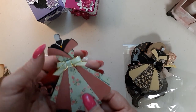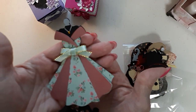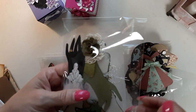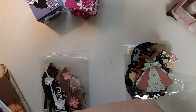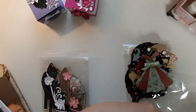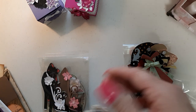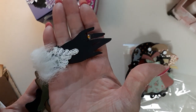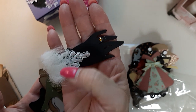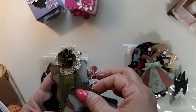I love this style. I just love it. There's another hat rack. How cute. Oh my goodness. Look at that. And then she, look. Oh, guys, those of you who are into shabby chic and vintage, I mean, I love that kind of stuff. It's not something that I do and create all the time, but I love it. Look at the little glove with the lace and the fur. These are fabulous. I love them.